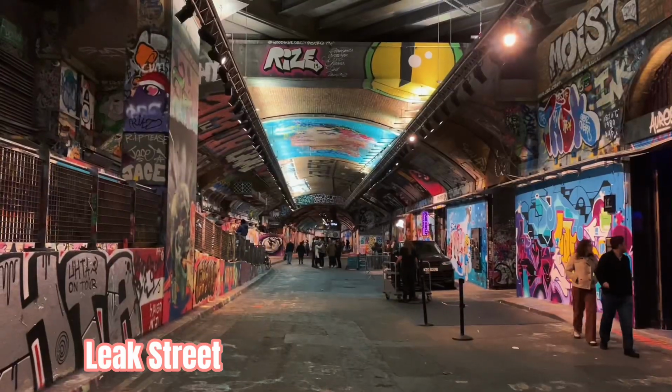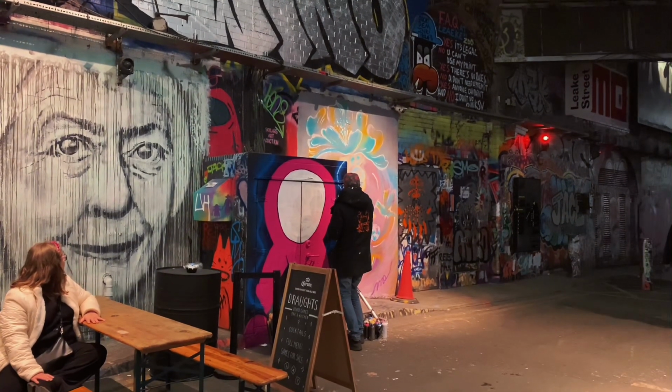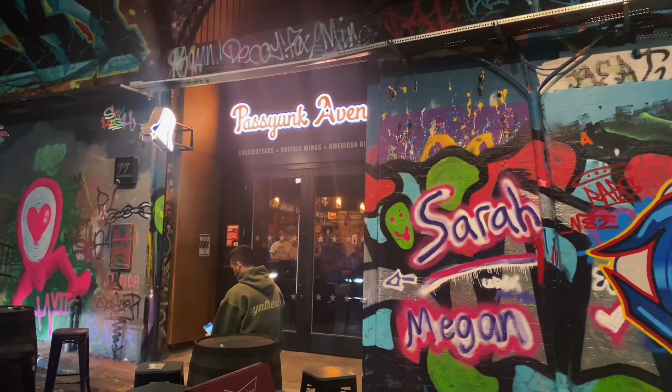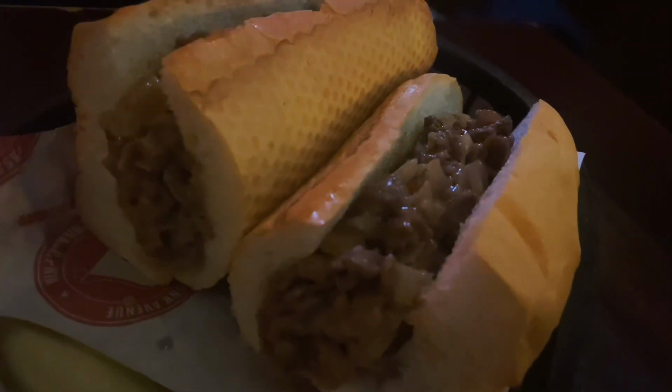Number 12. Lick Street Graffiti Tunnel. If the street art is to your taste, then also check out the Lick Street Graffiti Tunnel, the longest legal graffiti wall in London. There's also the most authentic American pub I've been to in London that offers great Philly cheesecake and plays American football.